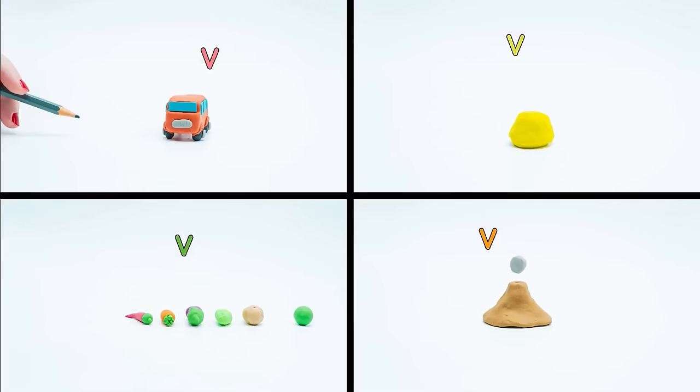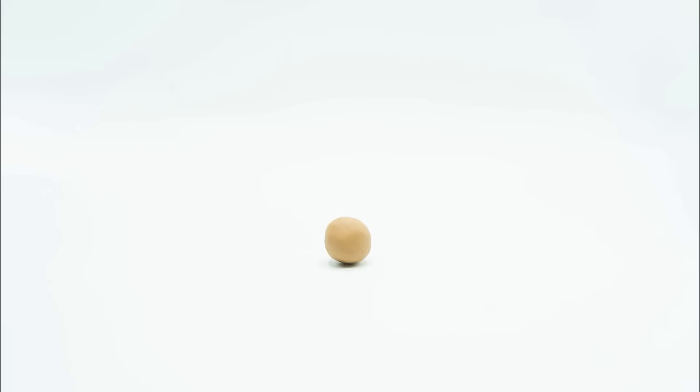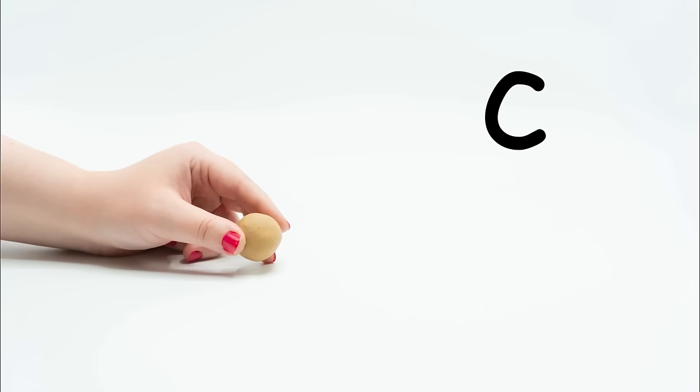Can you think of words that start with the letter V? This is the letter C. It makes the K sound. K, K. Let's find words that begin with the K sound.